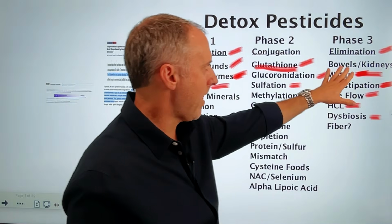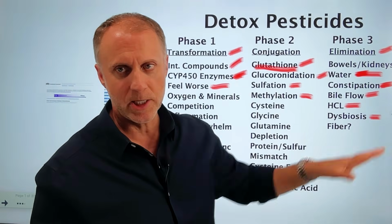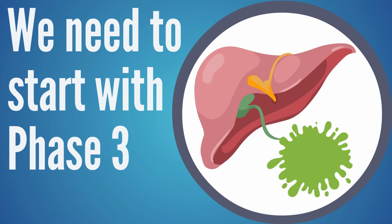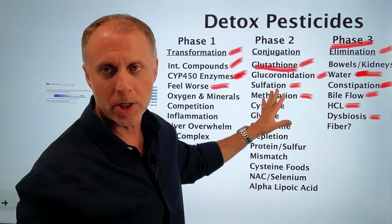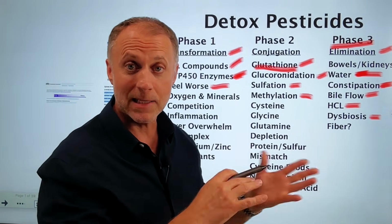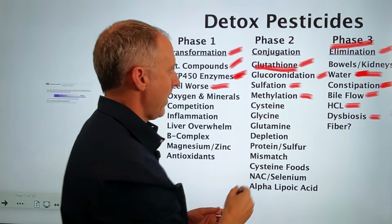So when you're putting effort into these 3 phases of the detoxification process, we really need to start with phase 3. We need to make sure these things are working correctly, or this is just going to create trouble over here. So next, let's look at the trouble that can happen here on phase 2.